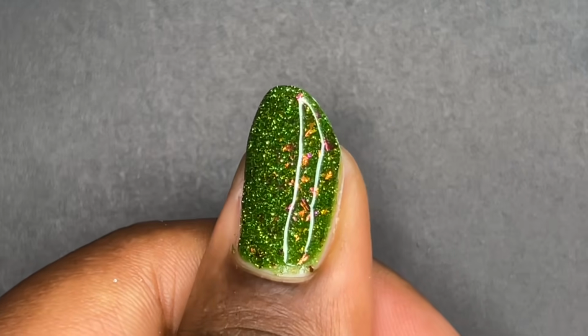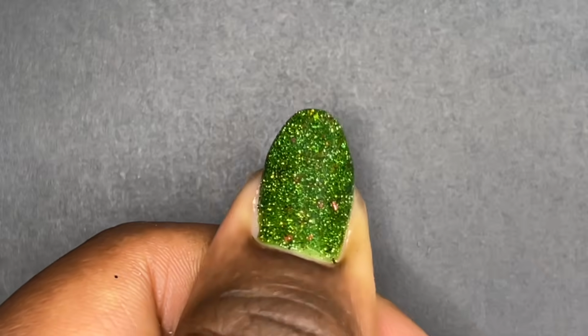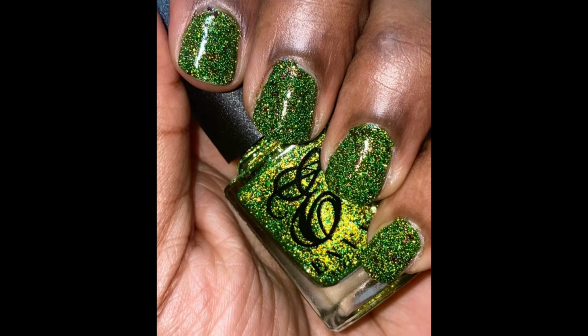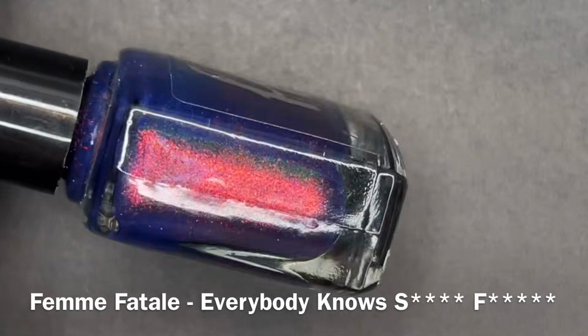It is just so cute, and yeah, this is just a perfect Christmas polish, a St. Patrick's polish. It's gonna be a Halloween polish. It just fits into most seasons for me, and I would put this on like my every season rack, but I would buy from that brand again.